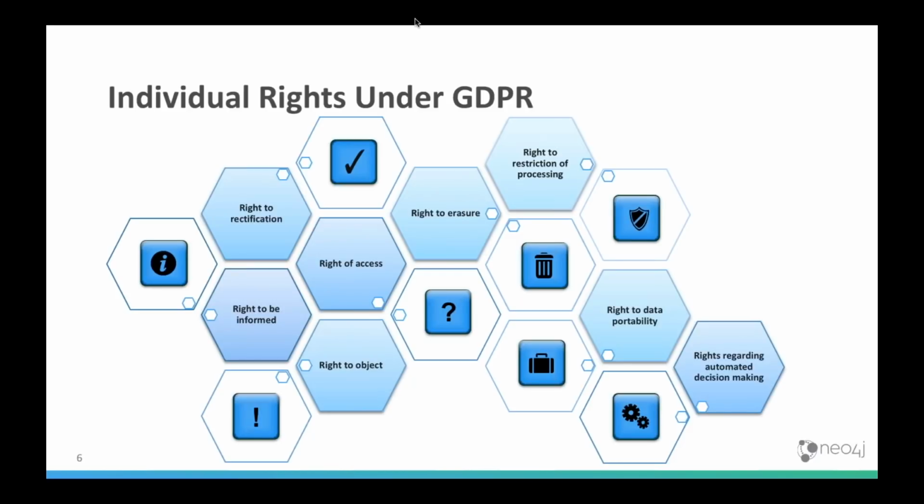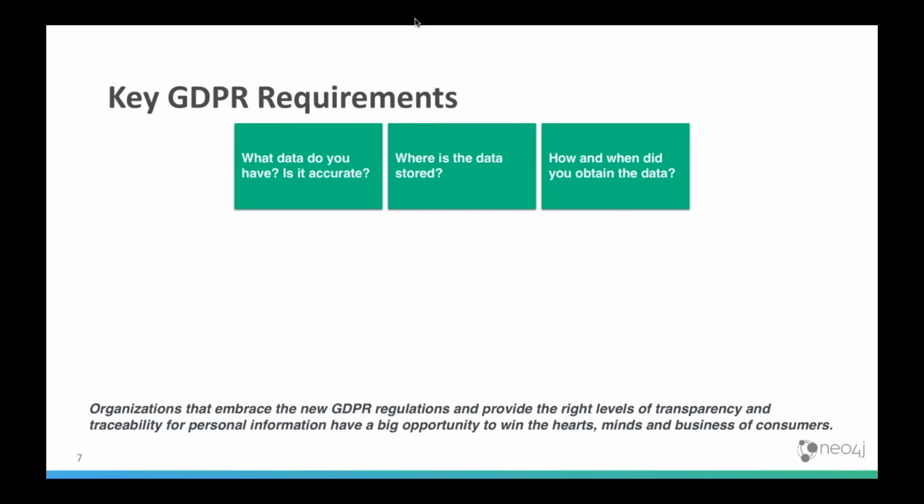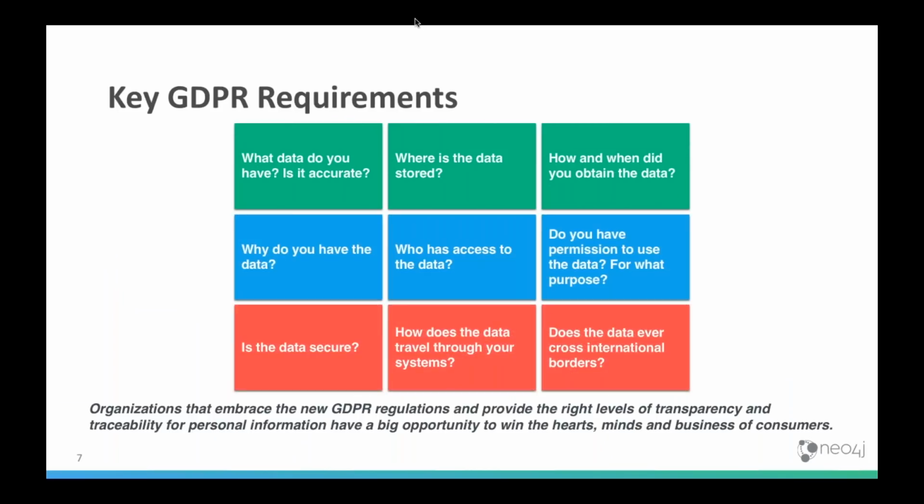GDPR defines a number of rights for individuals, European individuals whose data is being processed, and it can sometimes feel a bit confusing. There's the right to rectification, the right to be informed, access, erasure, processing, and so forth. But it really breaks down to a pretty simple spirit, and these are things that companies should be doing with the data they process anyway.